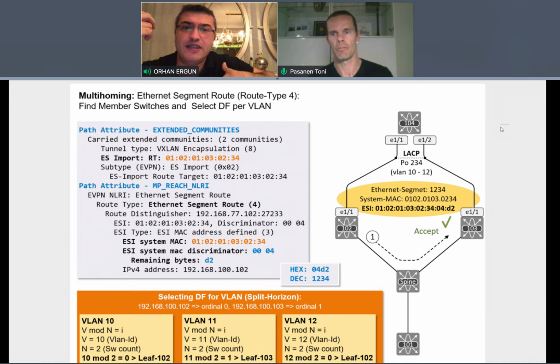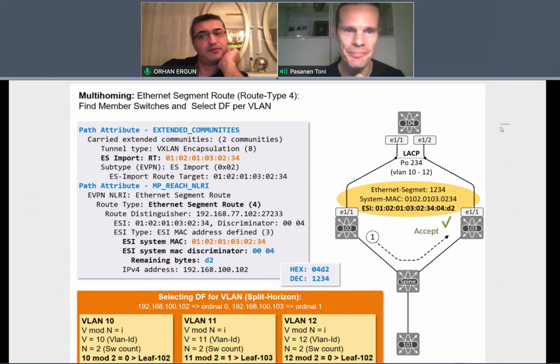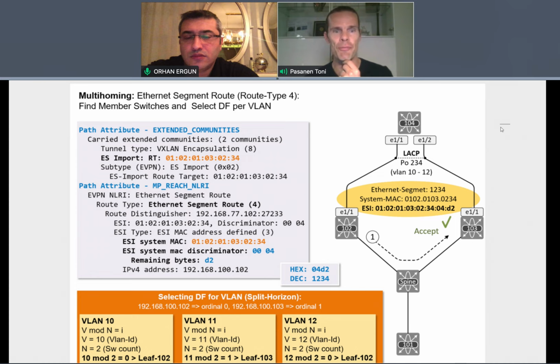Well, good question. Could we check that when we speak about split horizon? Okay. Yeah. And speaking about split horizon, the route type 4, as I mentioned before, is used for selecting the designated forwarder for BUM layer 2 traffic for the specific VLANs.